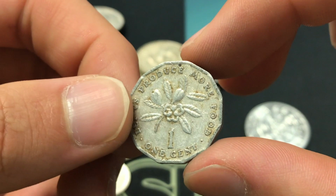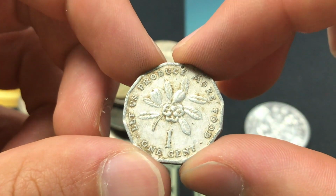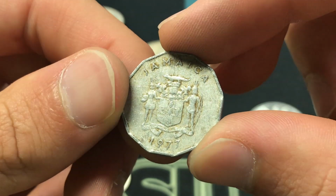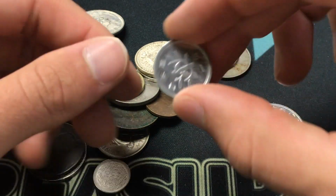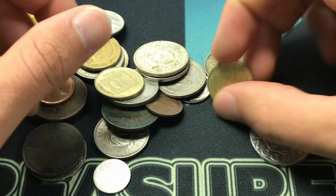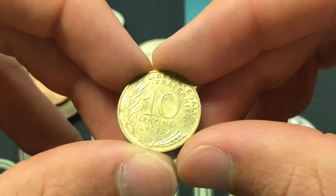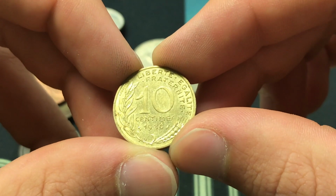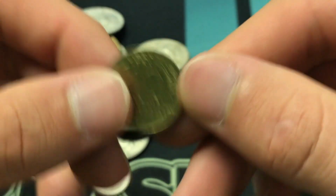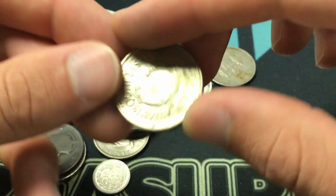Here's a 1 cent coin. Let us produce more food. Probably going to be more FAO stuff from Jamaica. Good coin. Aluminum. A light feel though to it. This is Japanese 1 won. This one's going to be 10 centimes from France. This is a more modern one, 1980, after they devalued their currency.